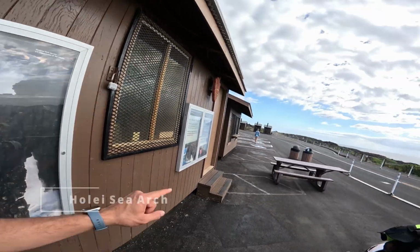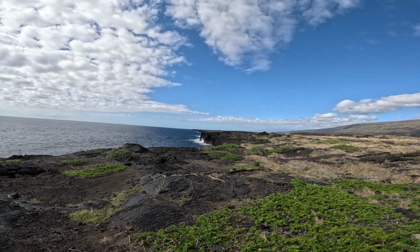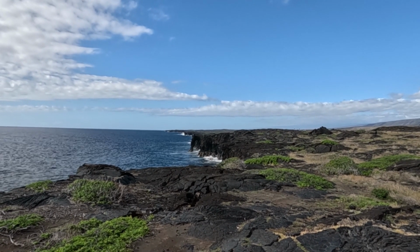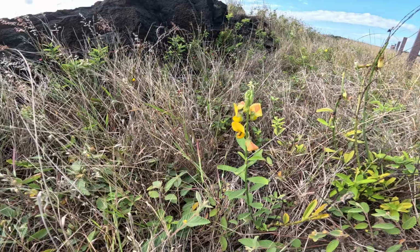Along the Chain of Craters Road in Volcano National Park, we had to make a pit stop to see Holei Sea Arch. This arch elegantly stands 90 feet tall. Sadly, in time, the wind and waves will take this masterpiece to sea, so while she stands, she is a must-see attraction.